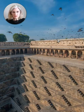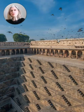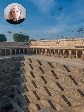Isn't that amazing? This large step well was built by an Indian king in the 9th century A.D. Built 100 feet below the ground, it is famous for being one of the largest step wells in the world. Not only that, but it is also one of the most beautiful. Don't you think that's lovely? Look at that design. Oh my goodness, that must have been something to build. Not only that, but it is also, I think, fascinating to look at.